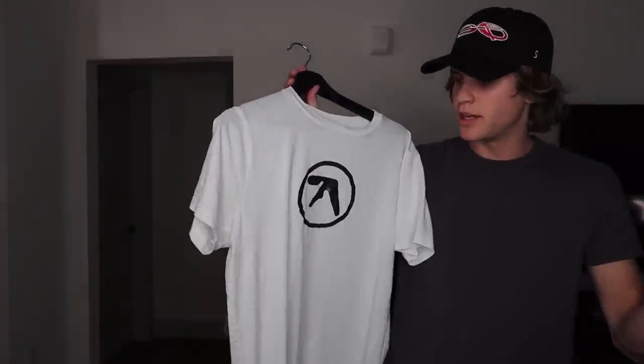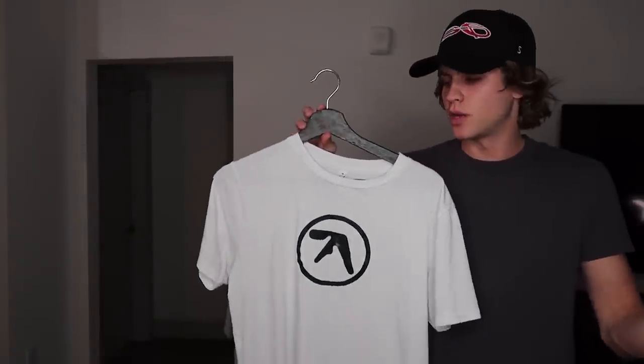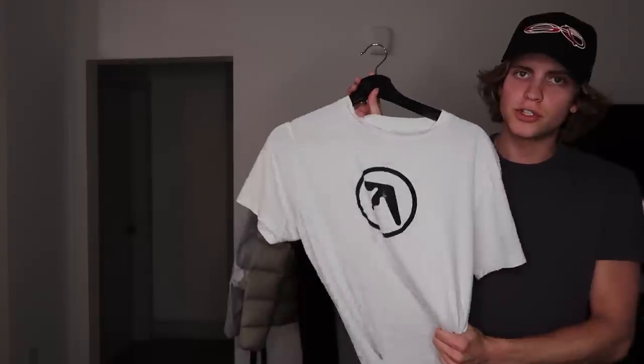Next up, I got an Aphex Twin shirt. I just bought this on his website. It was like 25 bucks. I listened to Aphex Twin quite a bit, so I figured why not pick it up. It's a soft shirt, it fits well.